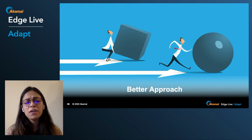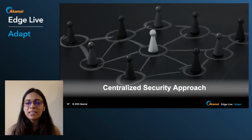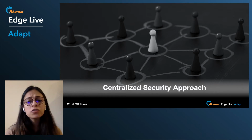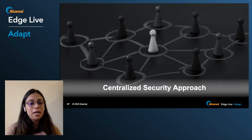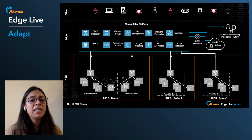But what if there is a better, less complex, more cost effective approach? What if there is that CSP agnostic approach that is centralized and gives you consistent controls, it gives you greater visibility, instant scale, has only one set of configurations and rule sets for you to maintain that prevents that entire issue of misconfiguration, and you get a dedicated team of experts to ensure that your security posture is always upright. And that's when you look at the edge as that centralized security platform.